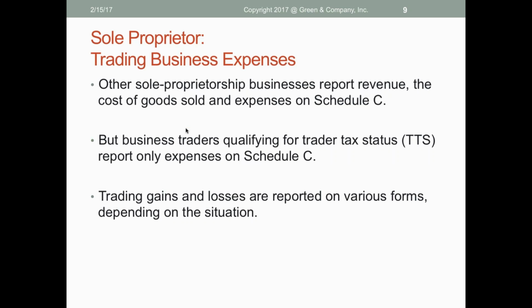So keep in mind, if you're a sole proprietor trading business, other sole proprietorship businesses report revenue, the cost of goods sold, and expenses on Schedule C. So your local accountant may think to do that, or you may think to do that. But business traders qualifying for trader tax status report only expenses on Schedule C. Trading gains and losses are reported on various forms depending on the situation.